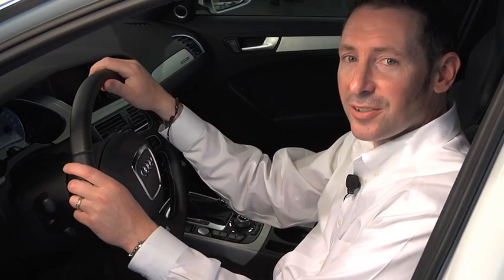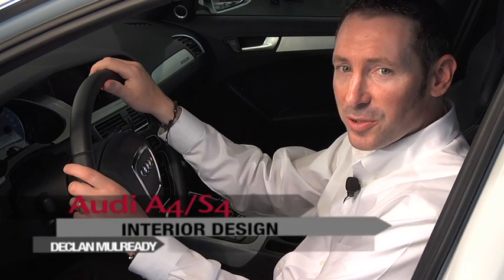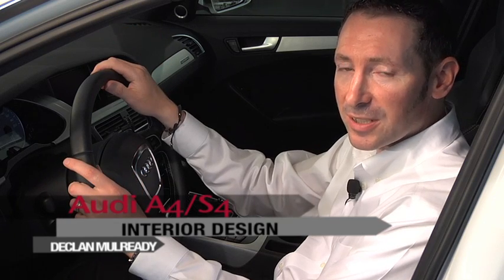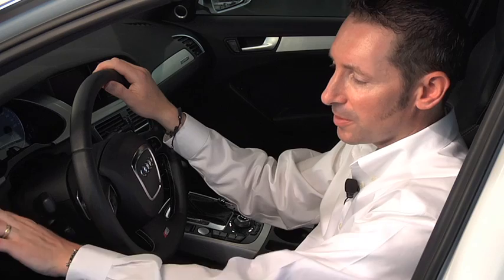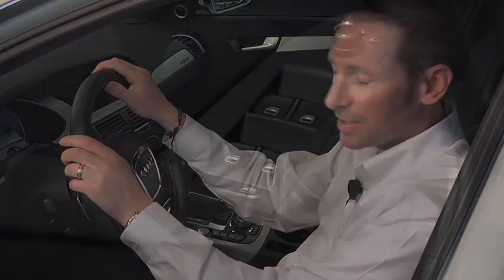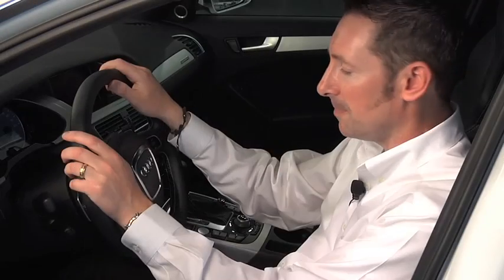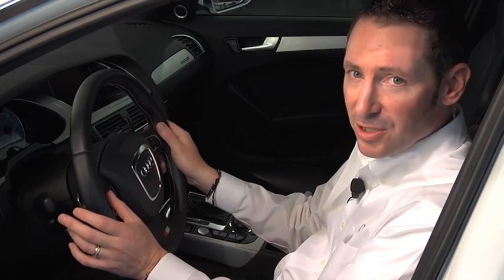Looking at the interior in the Audi A4 and S4 models, it's a very comfortable place to be. The first thing you're going to notice when you look around is the attention to detail in here, and that's something Audi is very definitely known for. Everything you look at has got a wonderful feel to it. Everything you see from a fit and finish point of view looks fantastic, and the materials, needless to say, are also top-notch as well.